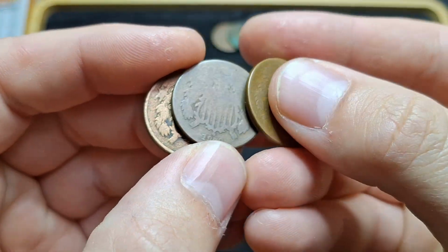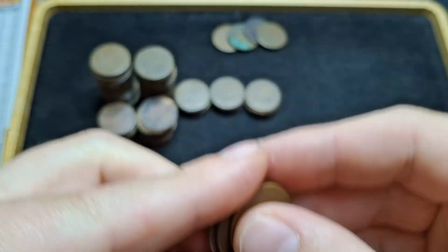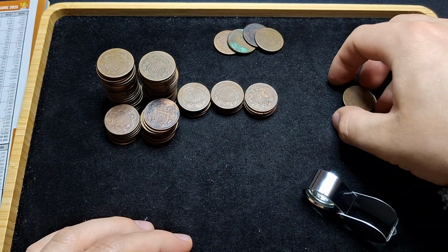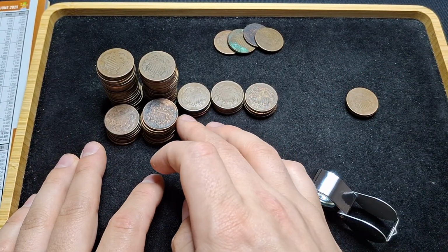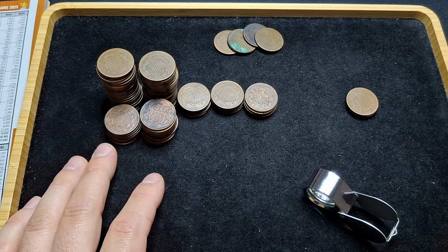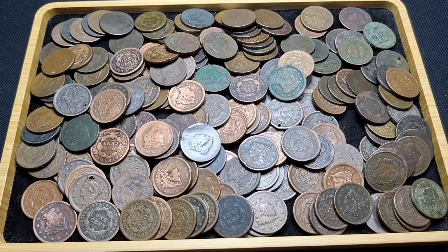The 70s here are a little bit tougher, but these will go all in some groups on eBay, and for the more common dates I will make sure to throw in some of the nicer coins as well. Alright, we will move on to the large cents now.